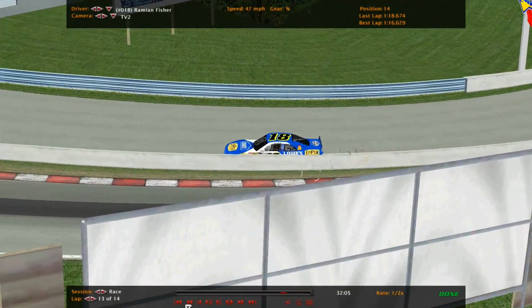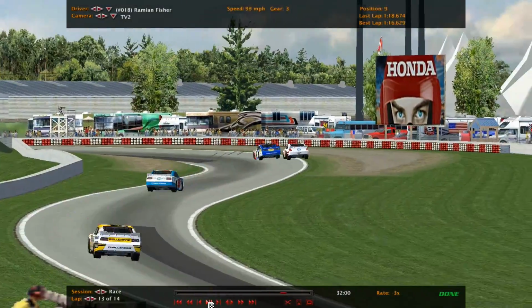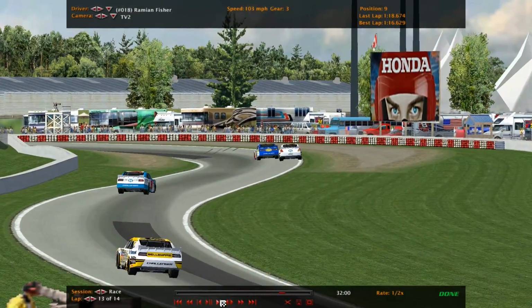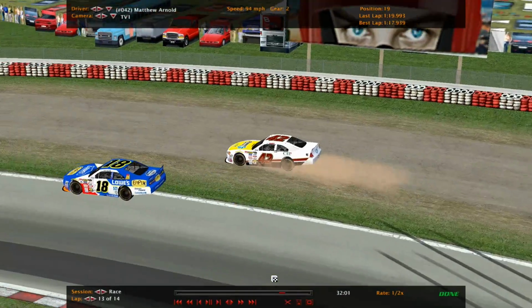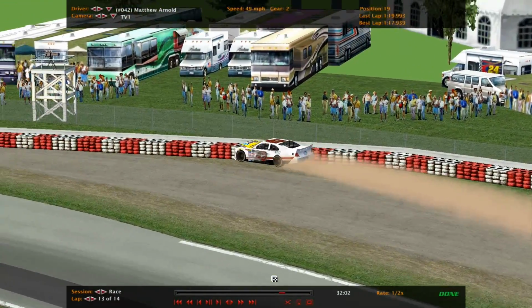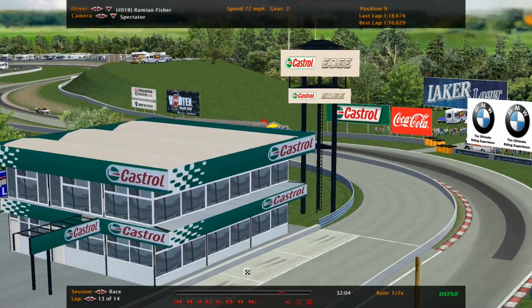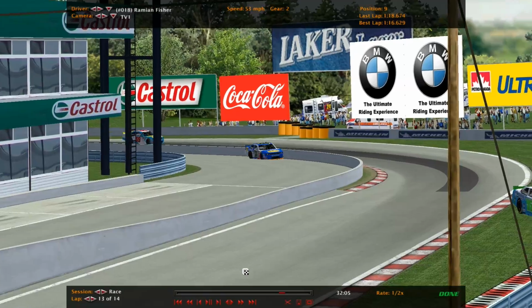And then you saw the 18. And then the 42. Matthew Arnold and Fisher. They're in the top 10. And Arnold goes off. And that destroys his car. So the caution would have come out anyway, and Fisher was forced to pit road.